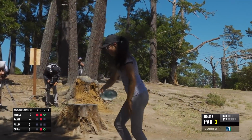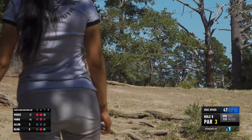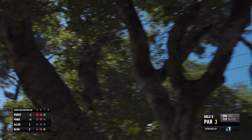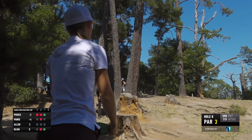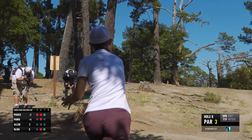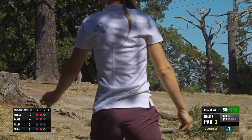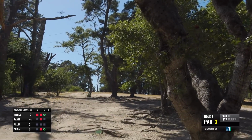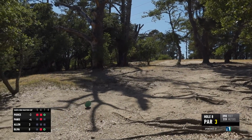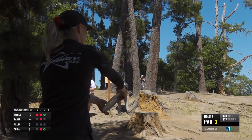Maria up first, throwing her Wraith. That looks pretty good. Needs to come down. Oh. Good thing. Off the tee, Paige Pierce with a Raptor. Hits the same tree, drops kind of close to Maria. A little bit more open look to the pin.